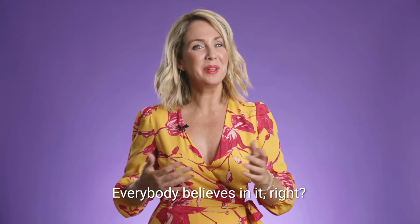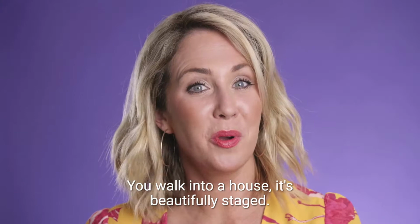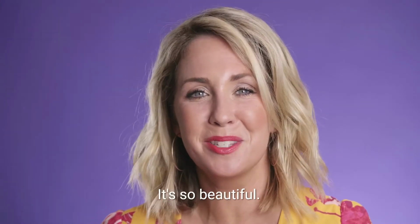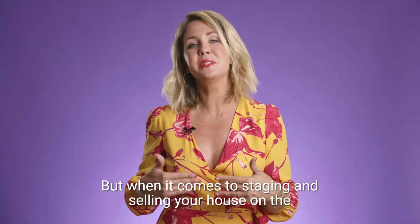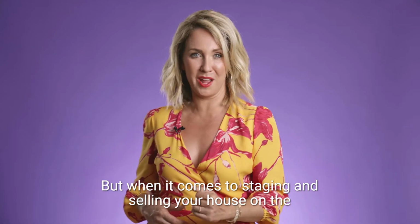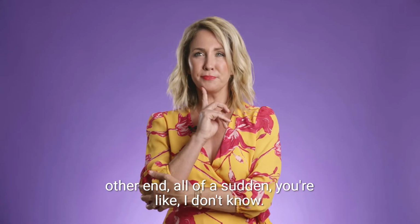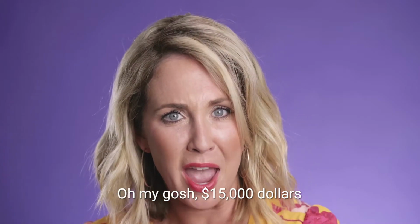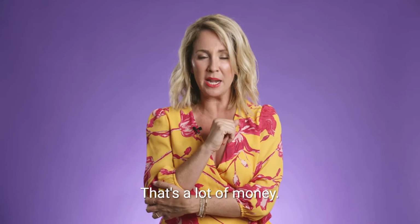Staging. Everybody believes in it, right? You walk into a house, it's beautifully staged. You're like, I could just move right in. It's so beautiful. But when it comes to staging and selling your house on the other end, all of a sudden you're like, I don't know, how much is that? Oh my gosh, $15,000? That's a lot of money.